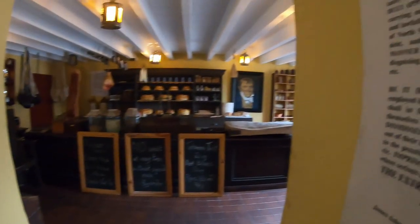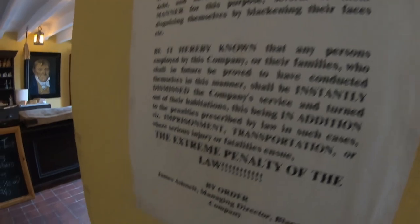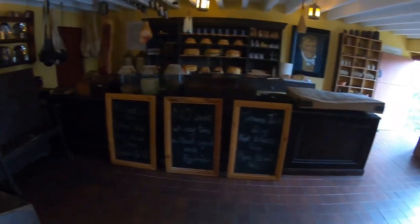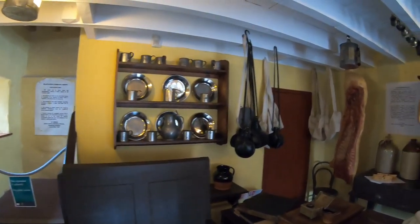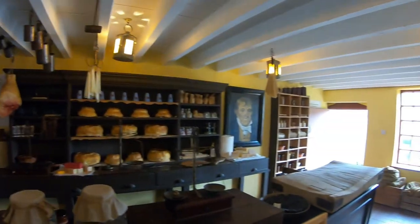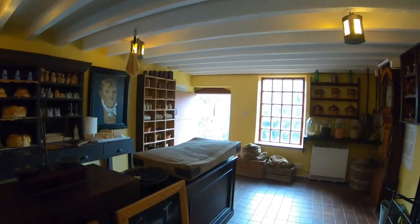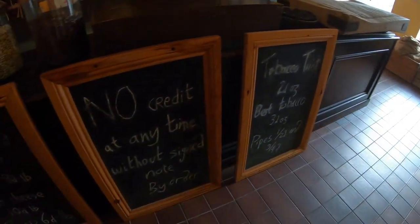There are scale models of the ironworks and the surrounding industrial areas, as well as a visit to the reconstructed company shop, where the workers were able to spend their wages and clothe and feed their families. It's really beautifully repurposed and fascinating to see the old replicas and the difference to today's modern convenience store.